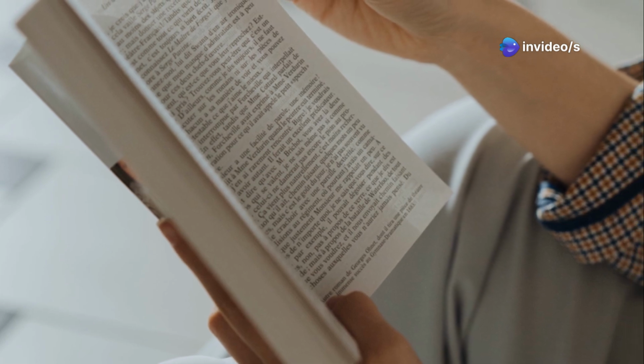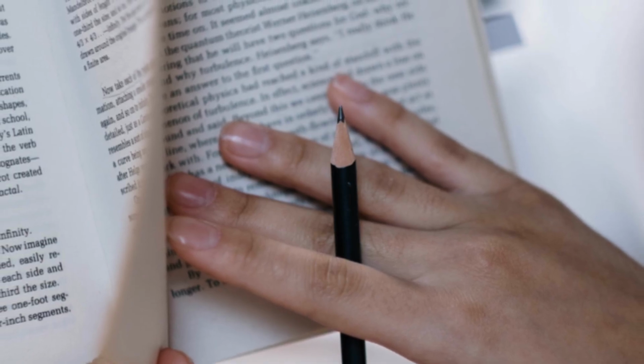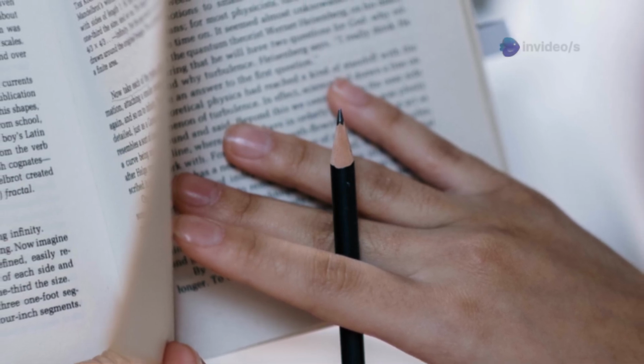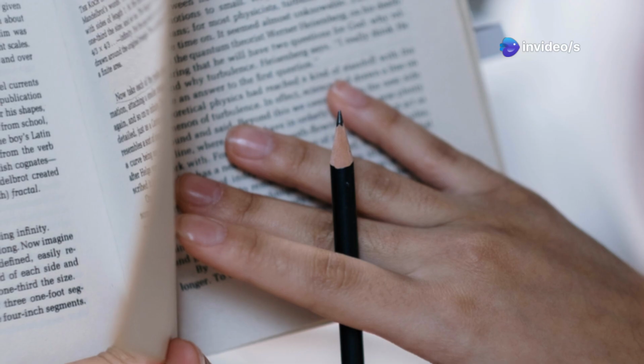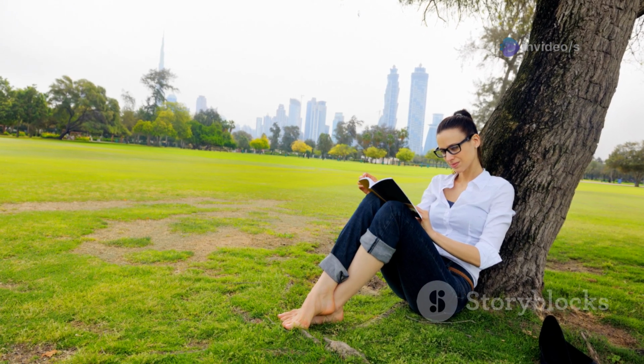First up, reading. Reading is like a cheat code for learning a language. Think about it. When you read, you're seeing correct grammar in action. You're expanding your vocabulary without even trying, and you're getting exposed to different writing styles. It's like a crash course in English, but way more fun than sitting in a stuffy classroom.